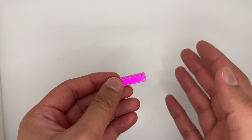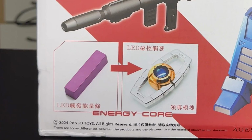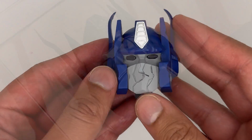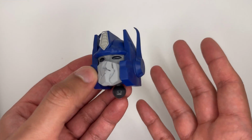We have this purple thing, which I presume is supposed to be like an Energon cube, and I think this is meant to activate some of the light up features in the figure. Once again, I don't have any battery, so I can't show it off. We get a dead Optimus Prime head, which is really funny. I don't really feel like this is necessary to come with the figure.